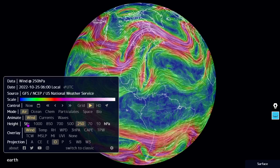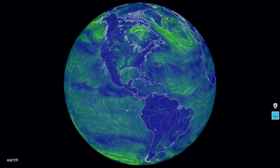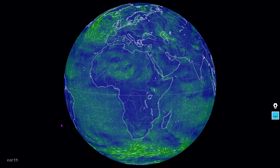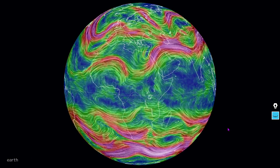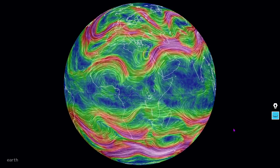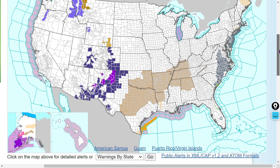Here are the surface winds of the West. Windy times over Baffin Bay. Here are the surface winds of the central world. And last but not least, the jet streams. So we're going to show you some weather.gov maps. Check it out.